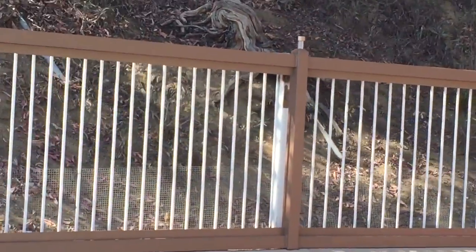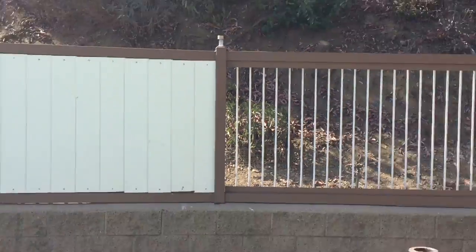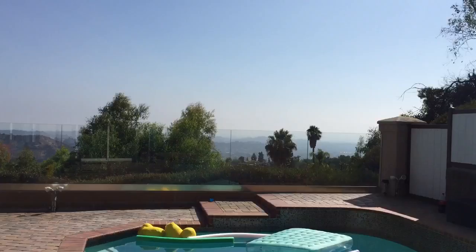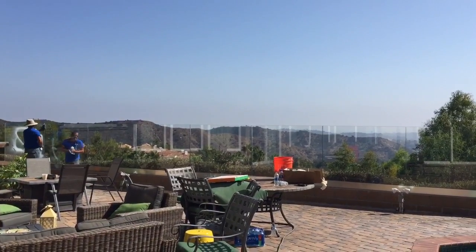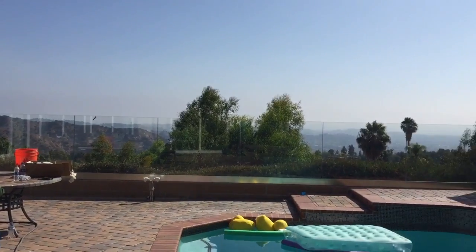Compared to that, for example, which I told the client also needs something done about it. But here it is now. Feel the freedom of having clear glass without even a top rail. Completely clear.